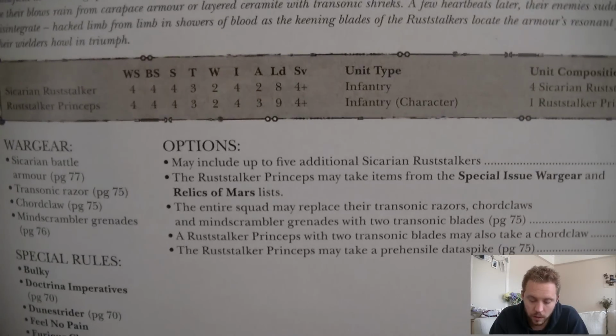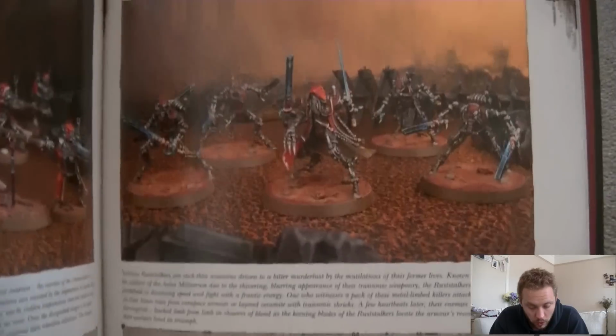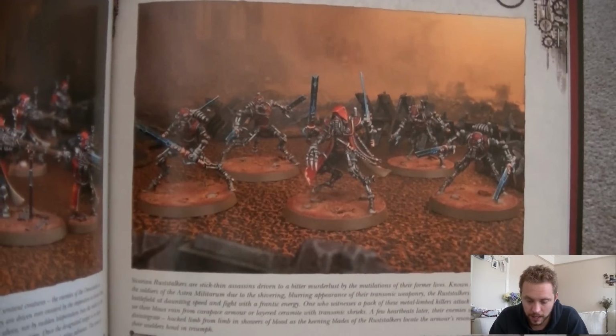These guys are exactly the same stats. Whoa, they're very different. Weapon skill and ballistic skill is 4, strength is 4, toughness is 3, 2 wounds, initiative 4, 2 attacks, leadership 8, and 4-up save. These guys kind of look like Star Wars droids. The Ruststalker Princeps has 1 extra leadership, so it's leadership 9, and 3 attacks. They have the Skitarii battle armor, which is a 4-up armor, and then let's confirm there's nothing else hidden in there. And a 6-up invulnerable save.